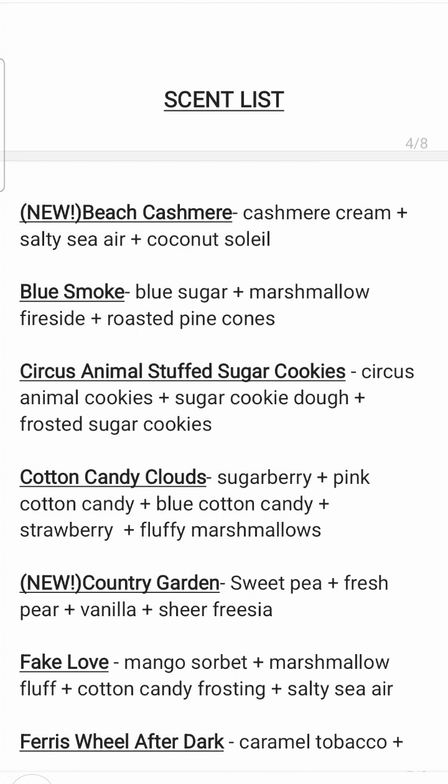Anyways, I asked Amanda about this, and she said the coconut soleil is kind of like a cousin to Boom Boom. So it's going to be kind of sweet and perfumey, and she said the coconut is more of a woody, sophisticated coconut. I love her cashmere cream. It's very sweet, kind of perfumey, musky vanilla, body care type scent.